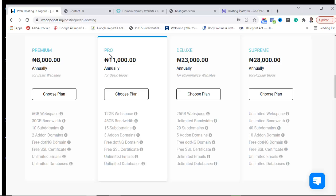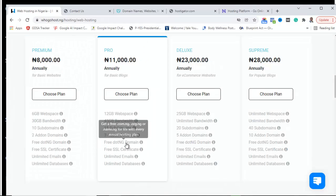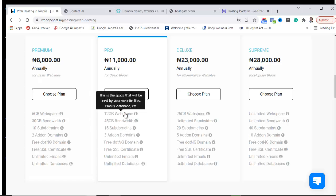If you choose the pro version, 12 gig, 45 gig, look at it, 15 gig. Add-on domain is just 3. You see that they don't play with add-on domain. Even though email is unlimited, database is unlimited, SSL is there. You understand? Free .ng domain. Oh, that's interesting. They also have free .ng domain here. This one, 3. But you see that they don't play with the add-on domain. And each of these domains you are buying, that means they are going to be sharing the same 12 gig. And trust me, they can hardly finish it off.